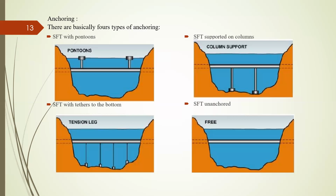The next type is SFT with tethers attached to the base. It is predicated on the tethers being under tension in all potential future scenarios, and no slack in these tethers is to be tolerated in any potential future load instances. Whether the tethers are vertical or a mix of vertical and inclined, the current practical depths for this form of crossing may be several hundred meters deep. This is true regardless of the orientation of the tethers.